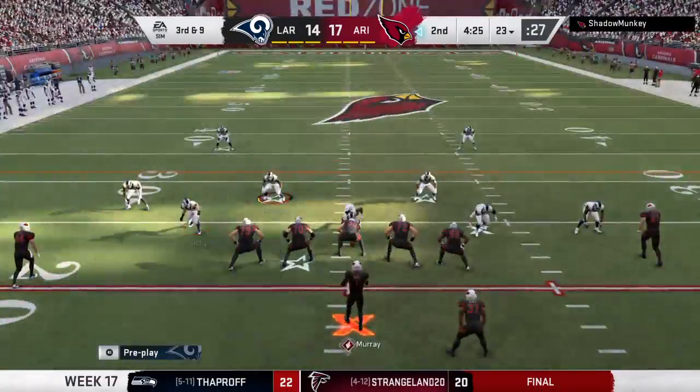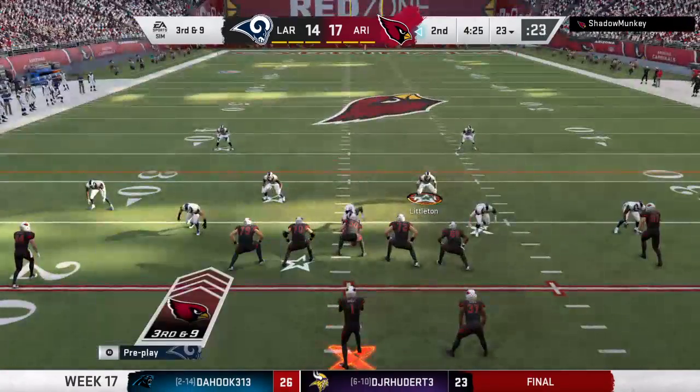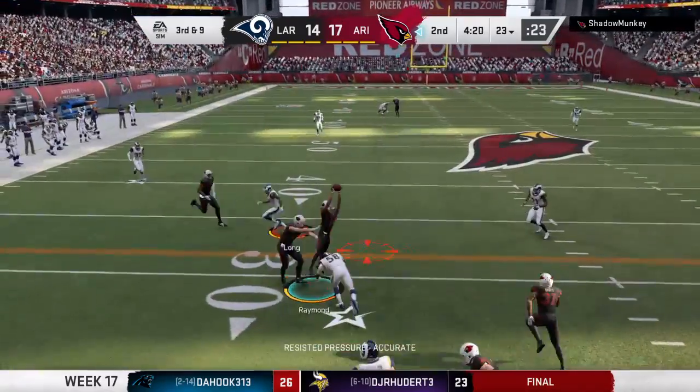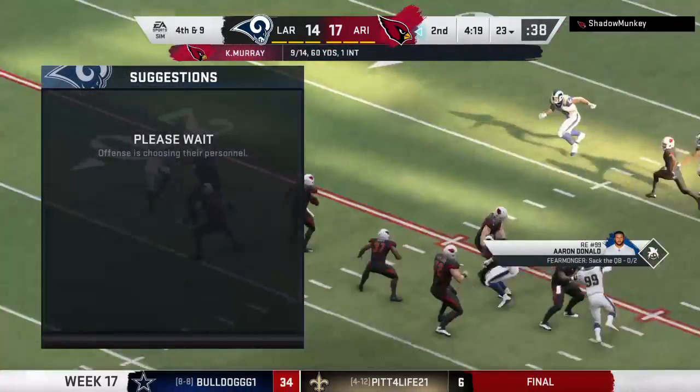The Cardinals on third down. They've been good, 3 for 4 thus far. This is third and 9. Throwing is Murray on third down. Incomplete. He had his hands on it but couldn't pick it.